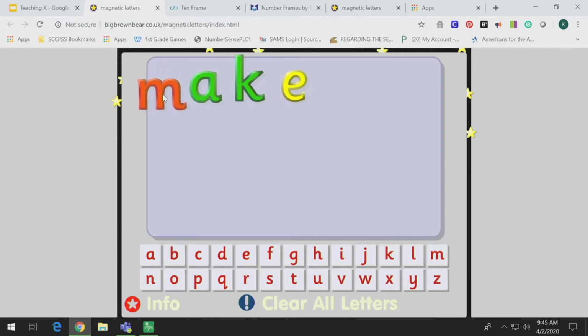make. Let's get rid of the M and put up an F. Our new word now is fake. Let's get rid of the F sound and put the letter that says B. And our new word is bake. And if you bake me a pie, please don't make it an alligator pie. Let's get rid of magnetic letters.